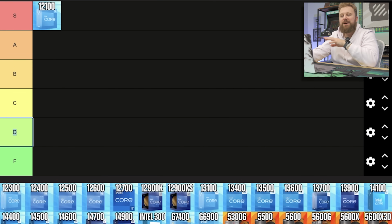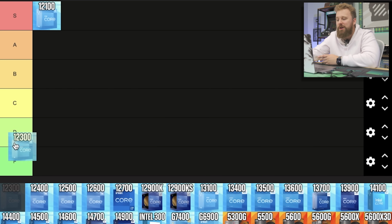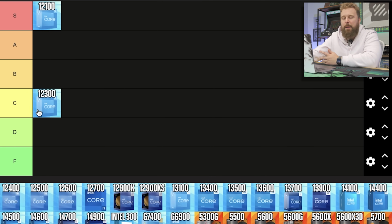Now, in comparison, Intel does a lot of weird stuff where they release CPUs like the i3-12300, which is a slightly higher clock version of the 12100. And normally, I don't really recommend those CPUs because it doesn't really make a big difference and sometimes they're a bit more expensive. Same thing with the 12300. I'm gonna go C tier for it. I'm not gonna say it's awful and unusable because if you could find it for the same price as the 12100, it's definitely a good buy, but I would take the 12100 all day, every day if it is cheaper because you're not gonna get much more performance going with the 12300.